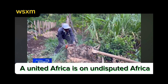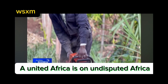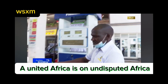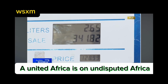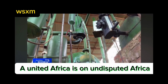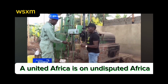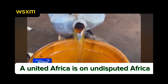Muritu's innovation comes at a time when fuel prices in Kenya, like in many parts of the world, are uncomfortably high. Currently, a litre of petrol retails at 220 Kenya shillings, that's about $1.45 US, and the price could keep rising. Muritu is yet to commercialize his fuel, but his ingenuity will certainly be welcomed by millions of Kenyans who are desperate for alternative and affordable fuel.